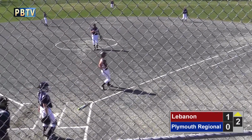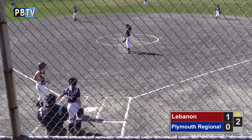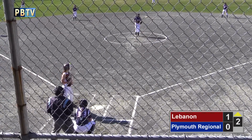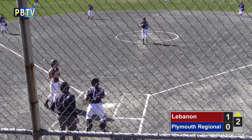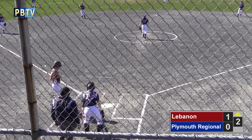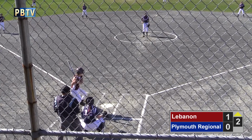Foul tip. As a fan, we'll go get that one. As the ump gives Jeevan a new ball. Jeevan's definitely throwing a lot better than she did earlier today. Pat, you need to stop giving her compliments as that's another ball. Jim Nance over there. Oh.